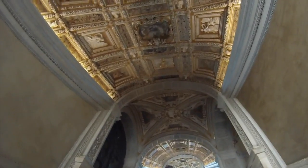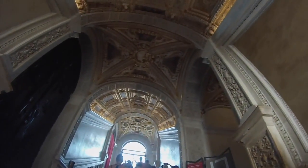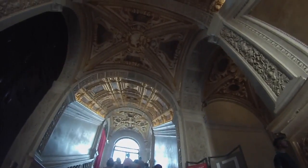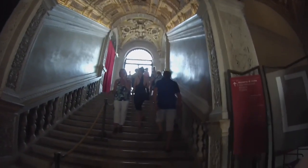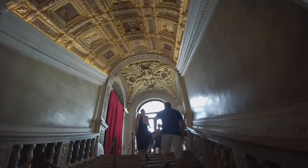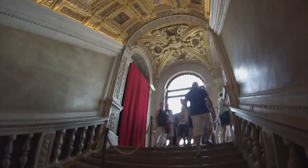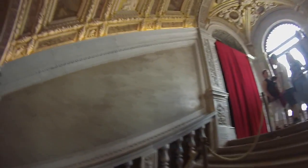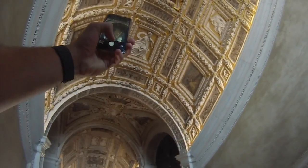Staircase, and you can definitely see why. Pretty amazing. This goes up to the Doge's apartments, where the real seat of power was able to do what they needed to do to govern the city. And really, I guess, the least to some extent, which is unbelievable.